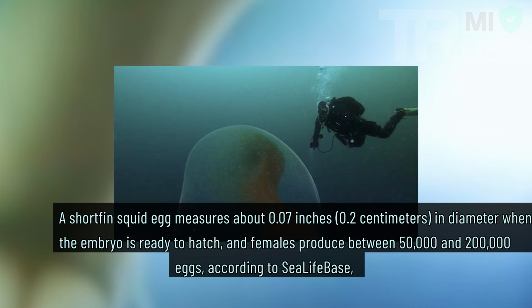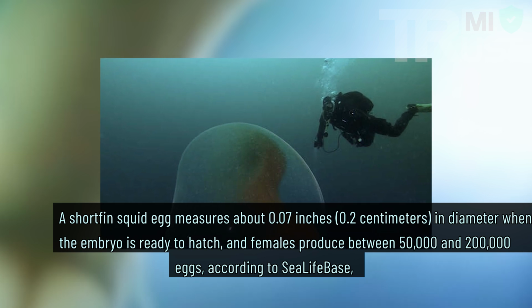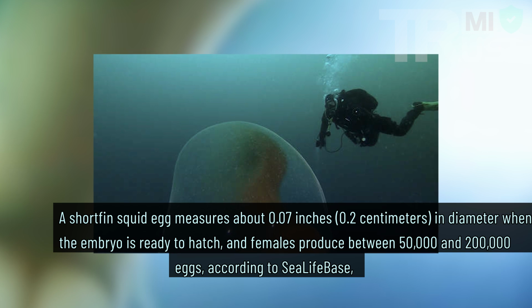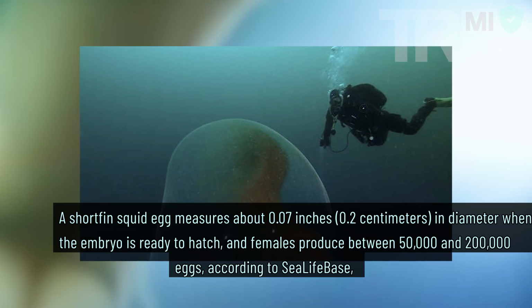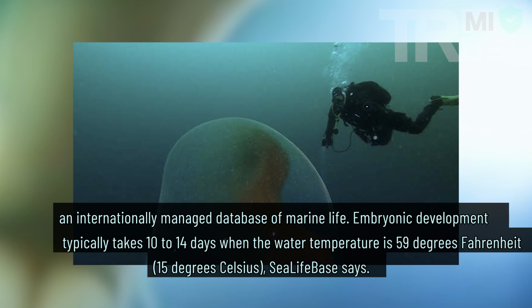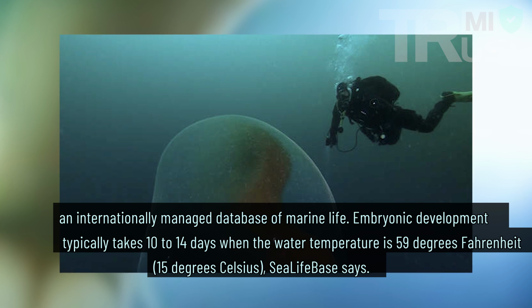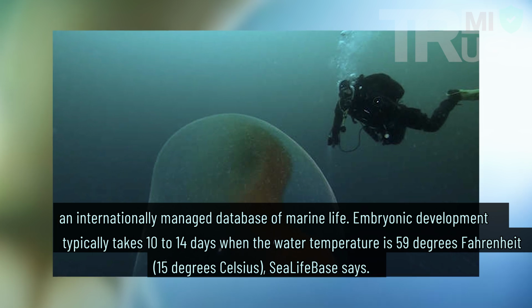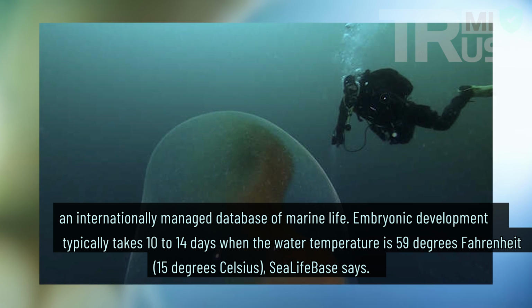A short-fin squid egg measures about 0.07 inches (0.2 centimeters) in diameter when the embryo is ready to hatch, and females produce between 50,000 and 200,000 eggs, according to SeaLifeBase, an internationally managed database of marine life. Embryonic development typically takes 10 to 14 days when the water temperature is 59 degrees Fahrenheit, 15 degrees Celsius, SeaLifeBase says.